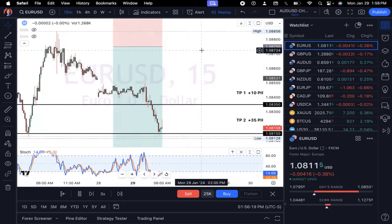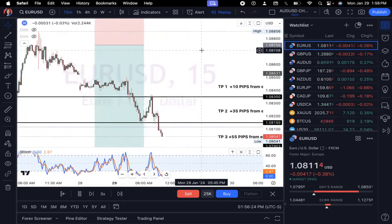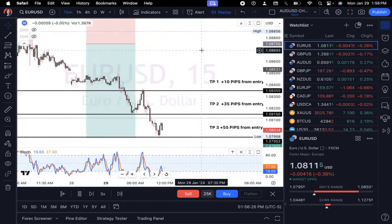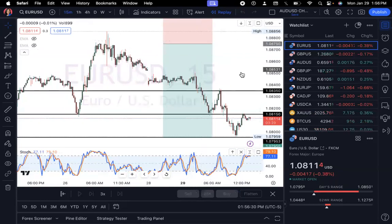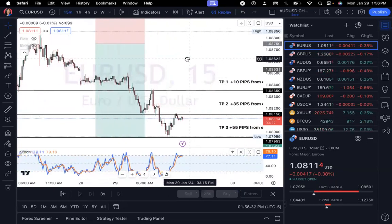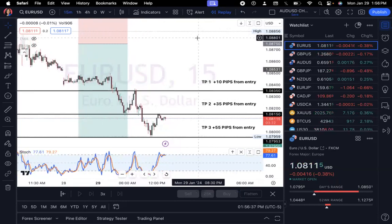And we can see right off the bat that the first target was hit for about 10 pips, which isn't too crazy, depending on your lot size. And then the market hit my second TP, which was 35 pips from entry, and it's still continuing to go down. The third TP was also hit for 55 pips, which is amazing.